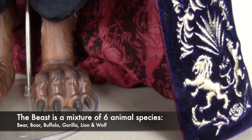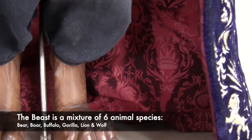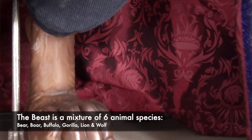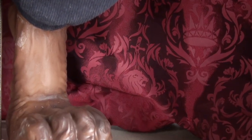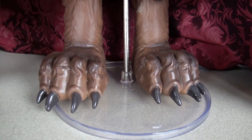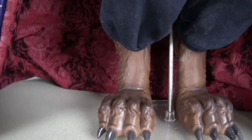And you can also see this design actually continues on the inside of the cape, on the red fabric on the inside. And it's also got some more lion designs in there. It's really, really nice. And overall this doll is definitely one of the most elegant dolls the Disney Store has ever released.